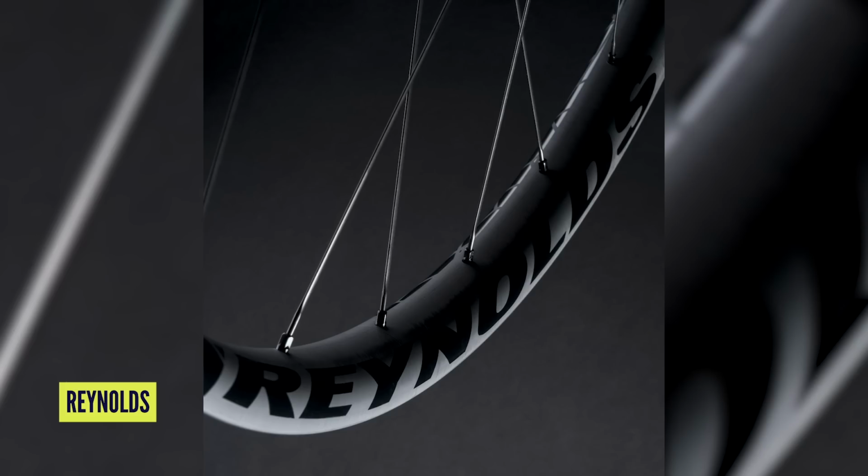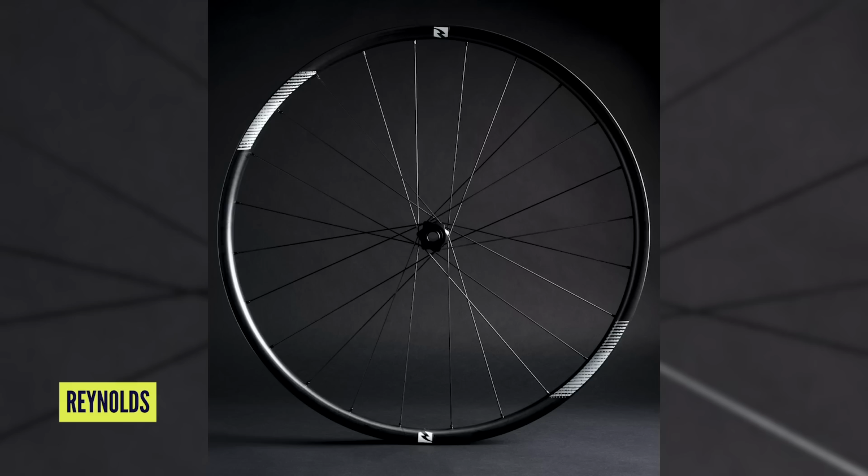I've always quite fancied a set of Reynolds wheels, but never actually got around to riding them. They've always looked pretty cool. So these are the 309/289. That's referring, the 9 refers to the fact they're 29-inch wheels, and the 28 and the 30 refers to the internal rim width of those. So this is the wheels on screen.